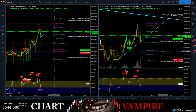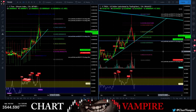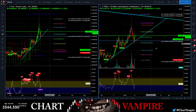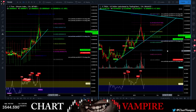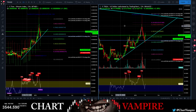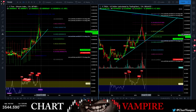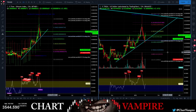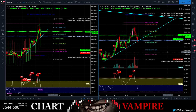Nice retracement to the 618. A little shy of the 618. Just bounced off the trend line, really. You followed that trend line, it bounced off the trend line right there. Easy to follow this. Look at the volume pattern. This is on the 12-hour. That volume pattern was a nice, easy little bounce pattern. It looks like the volume has died back out again, so you're just going to have to wait. I would just wait Tron out.